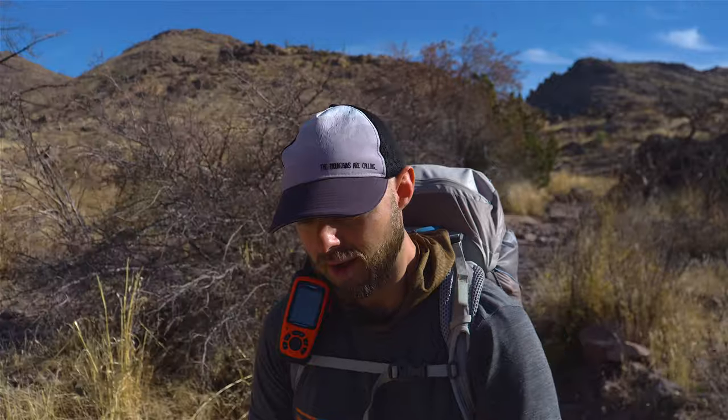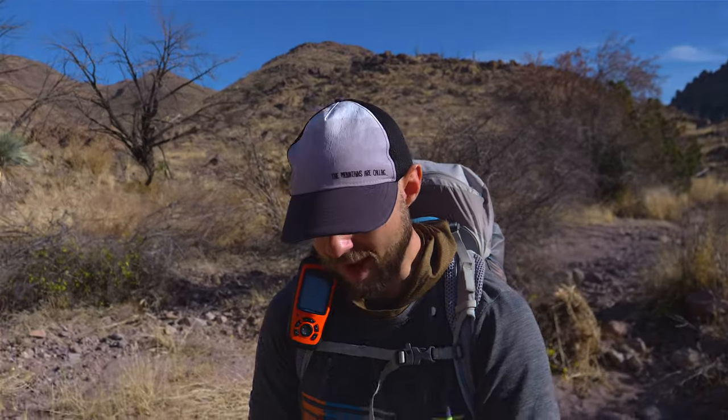Yeah, I'm carrying all my water for the next 2 days, so I've gathered about 6 liters of water. Luckily, I packed my most ultralight setup that I could cobble together, so it's not even that heavy of a pack. And it really increases your camping options out here in the desert if you're willing to carry the water.